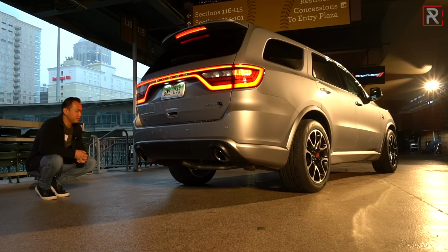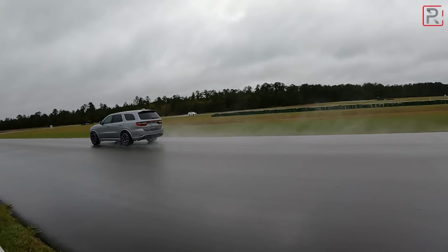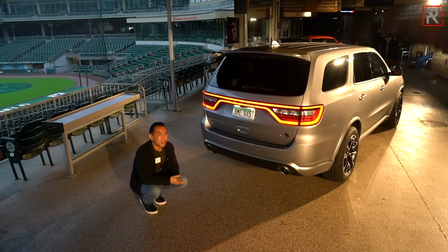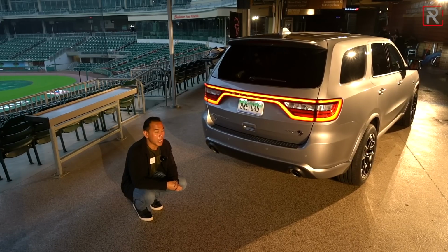Smells like American muscle. And I bet you didn't think a 3-row crossover could sound like that, so leave it to Dodge to do something absolutely nutty like that.